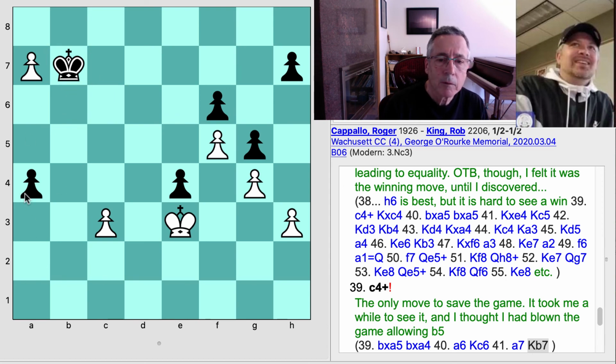But eventually I'm going to run out of moves, and my king is not going to be able to stay in the square of both of his pawns. He has two passed pawns here on A4 and E4. And if I take time to take the pawn on E4, then this A pawn advances, and I'm going to be out of the square, out of that square that stops the pawn. And if I come over to stop the A pawn, then the E pawn is going to go in. So that does not work.